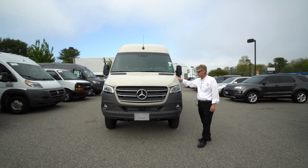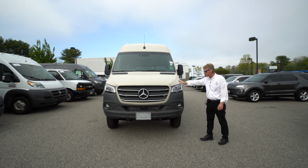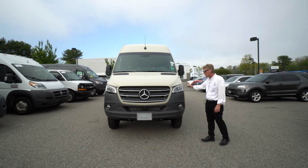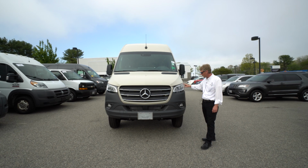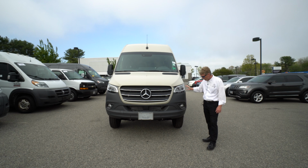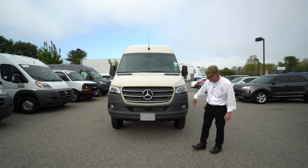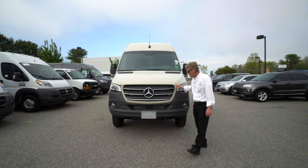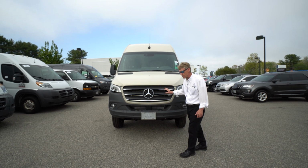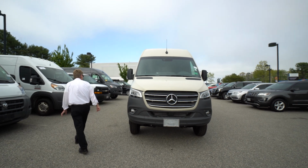I'm doing a video today of this 2022 170 standard length 3500 dual rear wheel, four-wheel drive, pebble gray, beautiful van. You can notice right away it has the LED lighting, which is very difficult to get. Also, it has fog lights, and then we have the safety sensors throughout the front bumper. It's got the chrome grille, which is really nice. And we have some really nice features to go over with you on the inside of the van today as well. We'll come around here to the passenger side of the van.